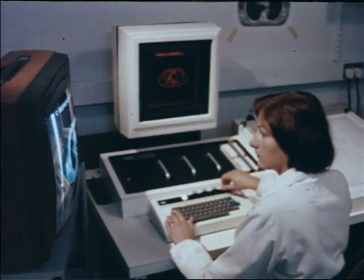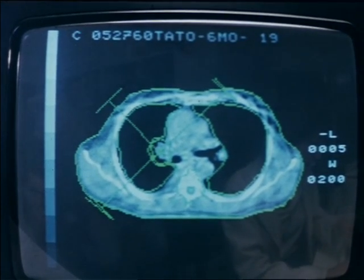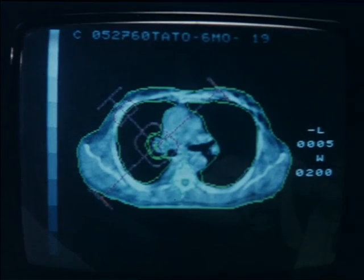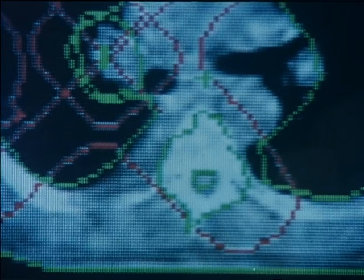Now, 3 radiation beams are superimposed on the image. Where the 3 meet, there will be sufficient radiation to burn out the cancer. The computer then draws a contour map showing the intensities of the radiation. The red lines indicate the areas receiving a high dosage, but here the spine is included as well as the cancer, and there is a dangerous hot spot on the chest wall.